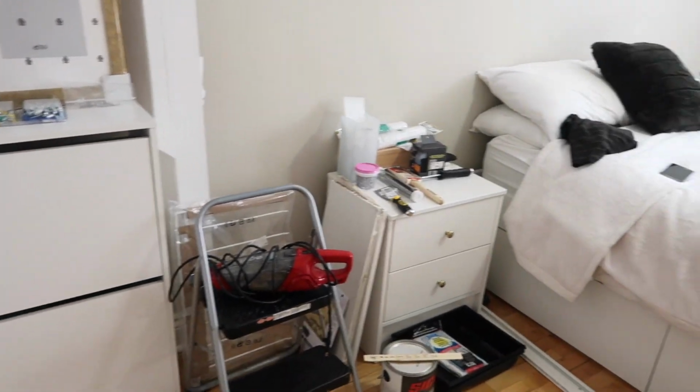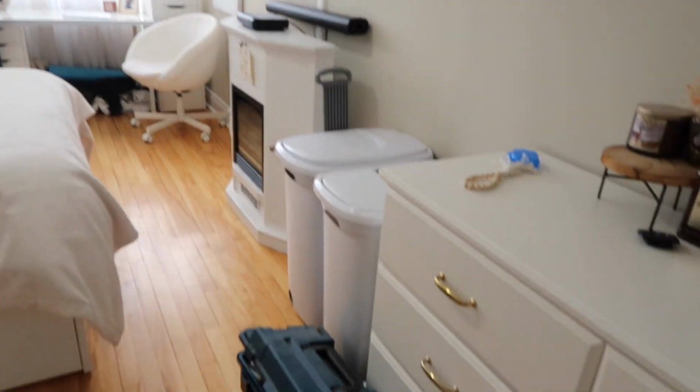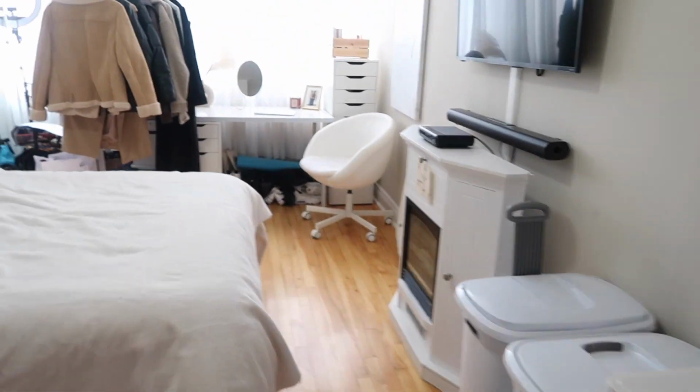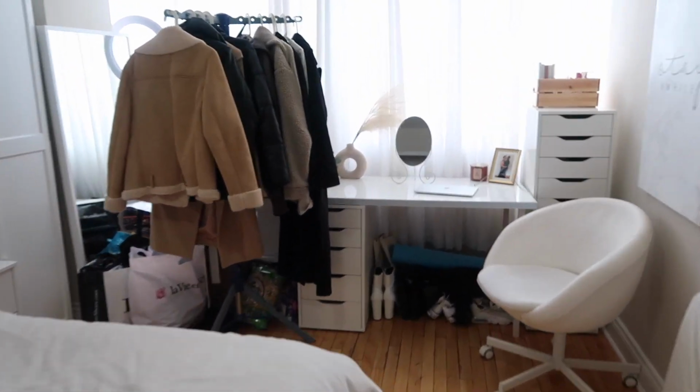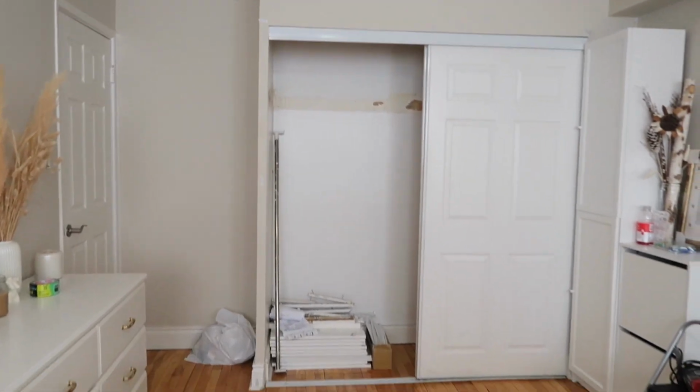My room is an absolute disaster. My boyfriend likes to call it controlled chaos because he says I'm such a control freak, but it's still really chaotic for me and it is giving me anxiety. So the faster we do this, the faster I can get rid of all this stuff and put it back in my closet. But for now, this is what I'm dealing with.